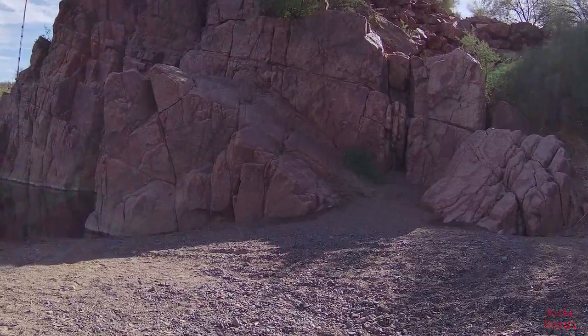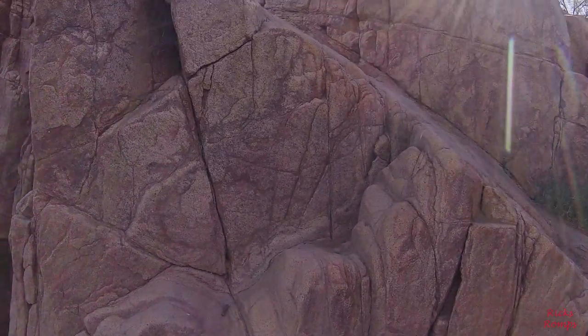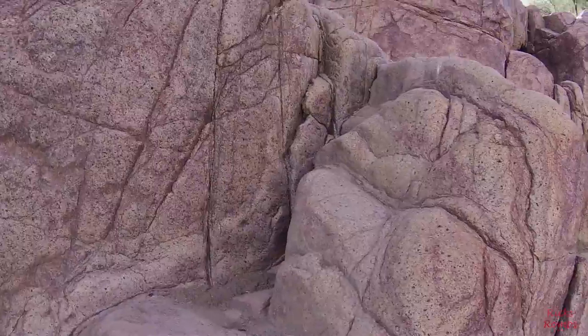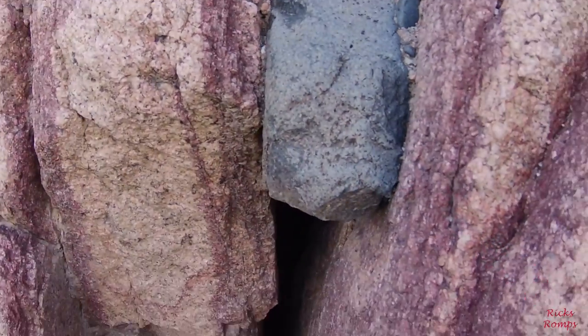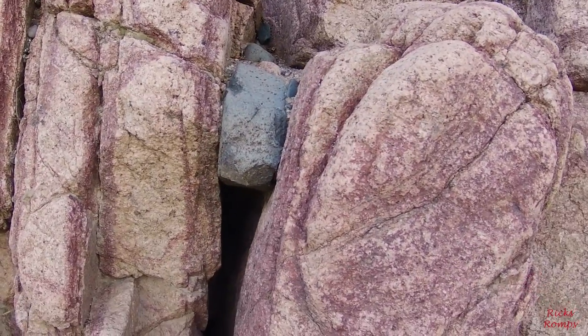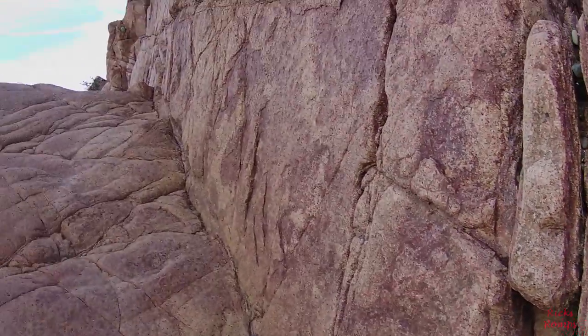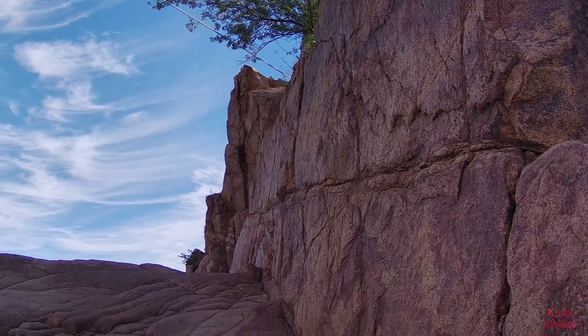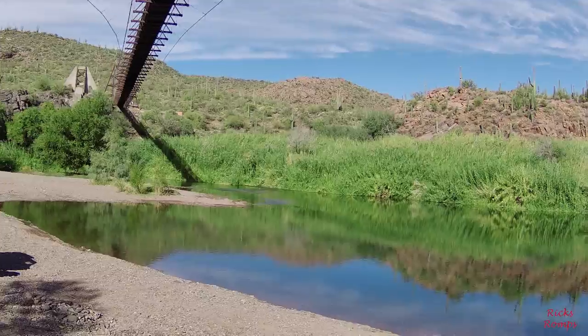Some pretty neat looking rocks here. This rock wedged among all those there. Pretty cool. Wonder how long that's been there. Beautiful here.